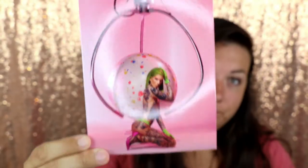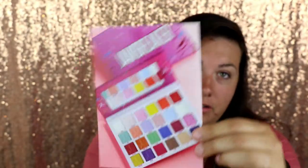So, for today's video, we are going to be diving into the Jawbreaker palette from Jeffree Star. So, when you open up the package, you get like a little card with Jeffree Star on it for the Jawbreaker theme.